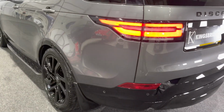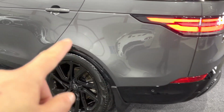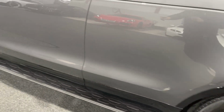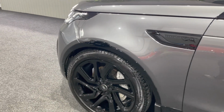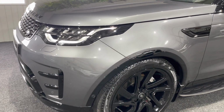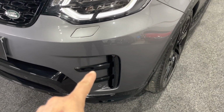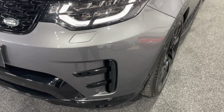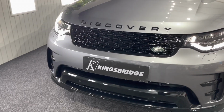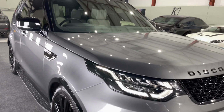Now we've got the full dynamic pack on this car, which is a very desirable, much sought after option, which means all this trim, the wheel arches here, the side mouldings, everything is in gloss black as opposed to black textured plastic. Very, very desirable option and hard to find. And then we have also got the full enhanced dynamic pack, which means you get all these sporty little touches. For example, these vent grills in the front bumper give it that sportier, meaner look. And again, a lot of them don't have that.